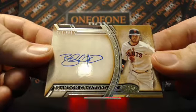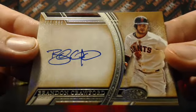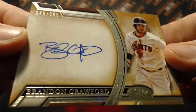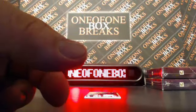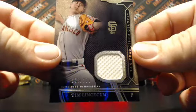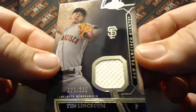Brandon Crawford, 46 out of 399, Brandon Crawford on-card auto. That's going to be going to the Giants, San Francisco, Thomas M.C. There you go, Tommy Mick. All right, don't go nowhere, Tom. Tim Lincecum, 123 out of 399, single color patch. Right back to the Giants and Thomas M.C.